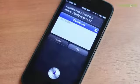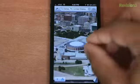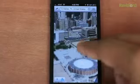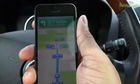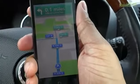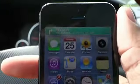So overall, iOS 6 has a bunch of cool new features, but it does have a couple of shortcomings as well. One of the first things is going to be maps, because a lot of people are having problems with the maps not being as accurate as it could be. It has a couple good things with the 3D flyover, and I love the turn-by-turn navigation that's in the app, again being a few years late to the game as far as some other OSs out there. But maps overall definitely has some work to be done.